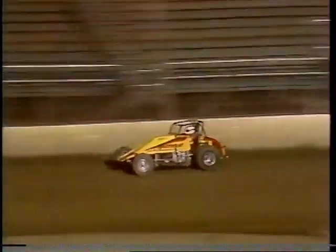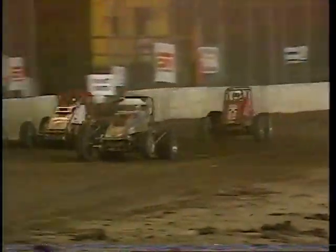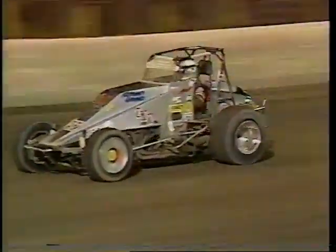Now let's see what happens here in the third turn. There is Vogler. You can see he's having tremendous trouble controlling that race car. This is lap number 27 completed. 3 more laps to go. It's still Tony Elliott holding on over the number 1 car of Steve Butler. They pass Andy Hillenberg going down the backstretch. There is Andy high on the racetrack in that white car. 28 laps completed. 2 more to go. Elliott leads.